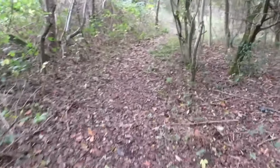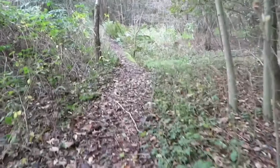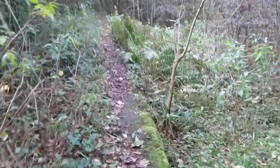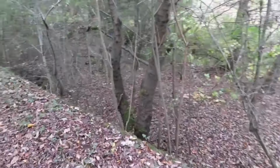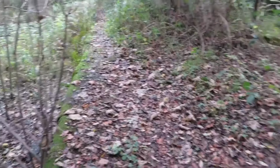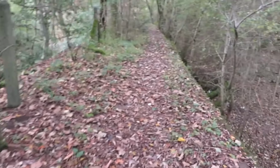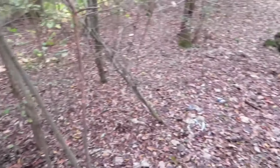No way. Oh, it is. Yo guys, I didn't even know that this existed. No way. Never seen this part of the canal ever in my life. Never walked along here. I've never come and looked for this. But yeah, Damside Aqueduct, Manchester, Bolton and Bury Canal. No way.